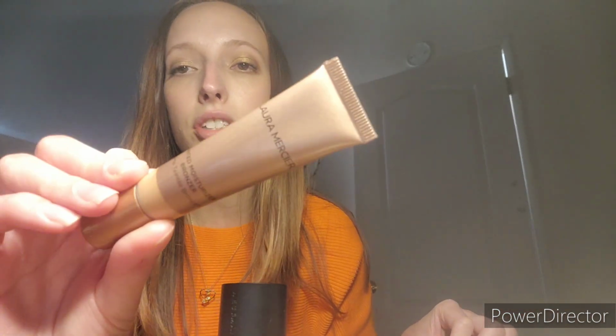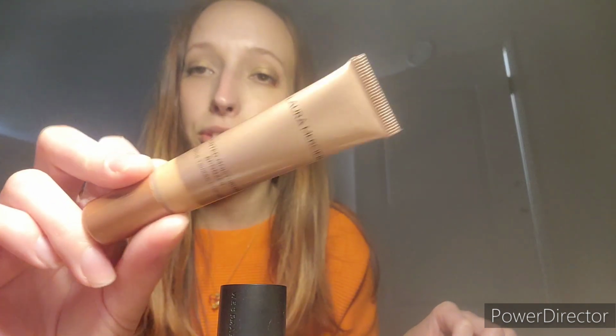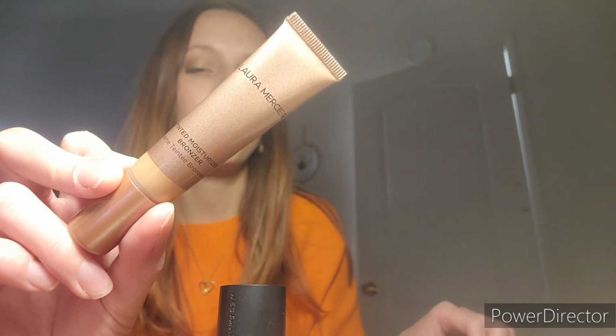And then the Laura Mercier Tinted Moisturizer Bronzer. I don't think this came out in 2024, but I did try it, and it is an absolute favorite of mine. I love it so much. I was excited to have gotten it.